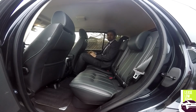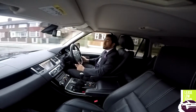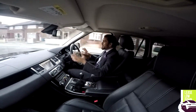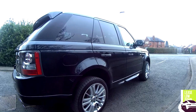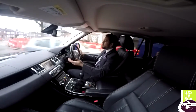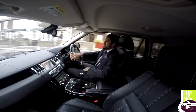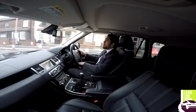In terms of performance then, this is the 245 brake horsepower 3 litre diesel. Now it does give you a kick when you need it, but you might find yourself wanting a bit more every now and again. It's generally a really smooth ride as well, with the 4-wheel drive and automatic transmission, which is great. And then if you throw into the mix the luxurious extras like leather, heated seats and cruise control, it does become a great motorway cruiser.